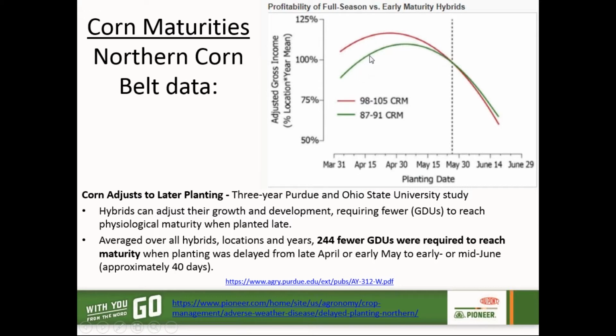And it does take a while, late in the month of May, before these lines converge, where the profitability of a later maturity hybrid is the same as an earlier maturity hybrid. So the biggest thing here, we don't want to pull the trigger too early and reduce the chance of our highest profitability by switching from a normal maturity hybrid to an earlier maturity hybrid, really until we get towards the end of May.